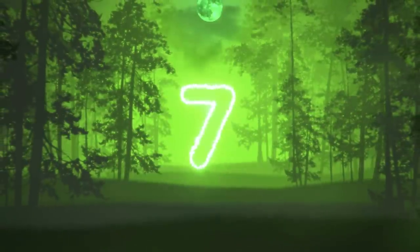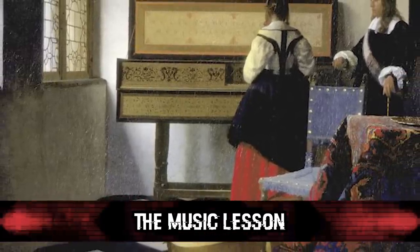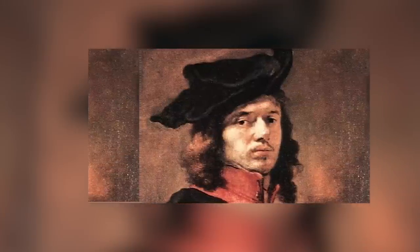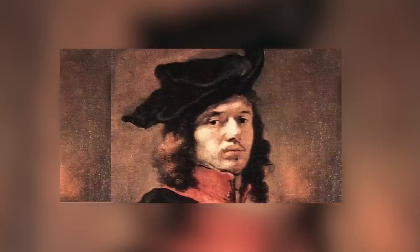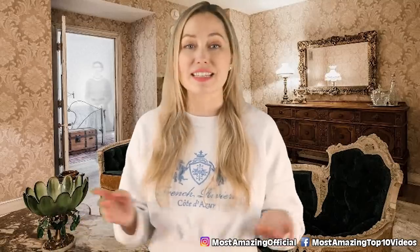In our number 7 spot, we have The Music Lesson. This painting was created by Johannes Vermeer in 1662 to 1665. This painting has become known over time for perhaps its secret symbols of sexuality. In this painting, the woman looks like she is gazing down at the keys of a virginal, an instrument that is associated with female purity.